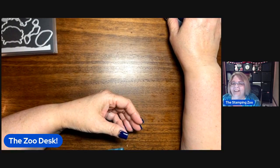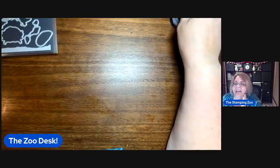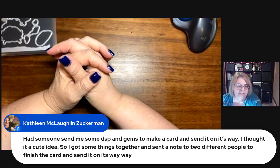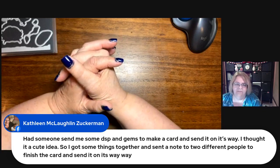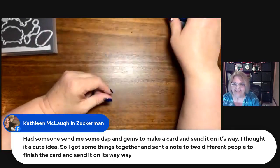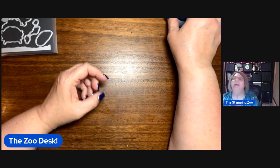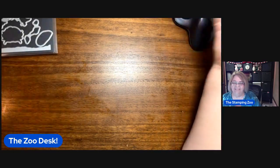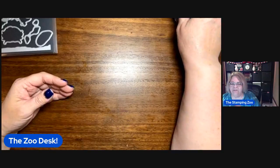Anyway, here's Kathleen's idea everyone's commenting on. She had someone send her some DSP and gems to make a card and send it on its way. She thought it was a cute idea. So she got some things together and sent a note to 2 different people to finish the card and send it on its way. I think that's so fun. Oh, we're going to have to try that. I don't know what we'll call it or what we'll do, but Kathleen, I want to see a picture of the card at the end. I'm sure it's going to be beautiful. Everybody adds something. Oh, that's really cool. All right.